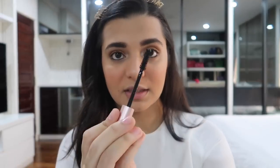Now, all I'm left to do is mascara. The one I'm gonna be using today is the Voluminous Lash Paradise Waterproof Mascara from L'Oreal Paris. I'm gonna do one side and I'll be back. This is what the applicator looks like. Apparently this is one of the best drugstore mascaras. And this is, by the way, Jeffree Star approved. So if that matters to you, then.